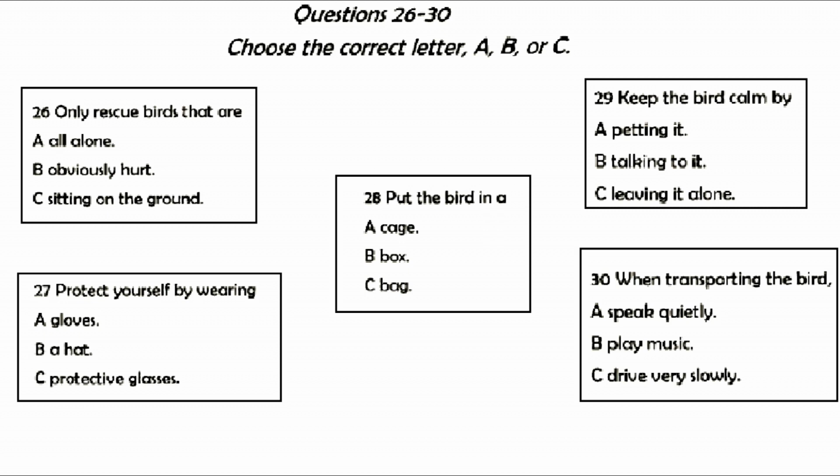Then people should take the bird to the bird rescue center as soon as possible. Right, and we should also point out that when they're driving the bird to the rescue center, it's better not to play music on the radio or talk loudly, because those things just stress the bird. Yes. It's better just to speak quietly while you have the bird in the car. Okay, we've got that part covered. Next we should talk about what happens at the rescue center.